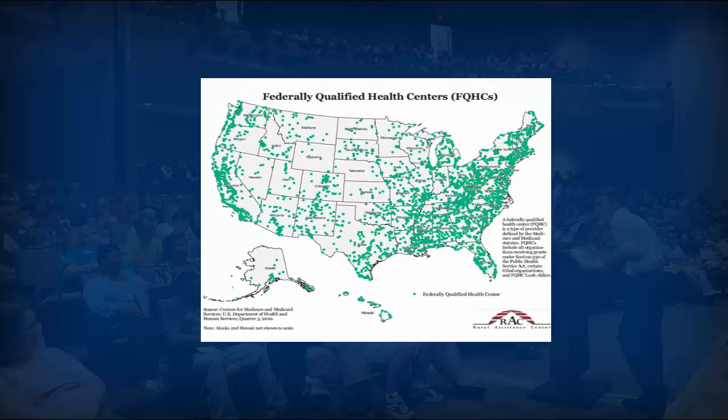So we see a lot of community health centers. These have been around really since the 1960s. They're called FQHCs, Federally Qualified Health Centers, and their primary objective is to deliver primary care to the medically underserved. So they do things like primary care, preventive care, dental care, and they're really that critical component and that critical linchpin in our primary care safety net.